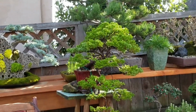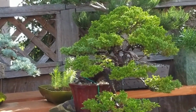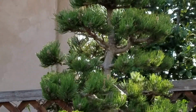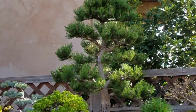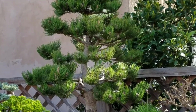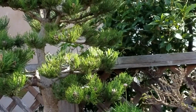This is another Procumbens that is also on a cascade. I call this KD. The other one is Cassie, but this one is KD. And right next to it is an Austrian black pine. This is what they call the other black pine. It has a little bit longer needles, and it's a single flush, so no matter what you do, the needle size is always going to be like that. You cannot really shorten the needles, so you have to make it like a slightly bigger bonsai.